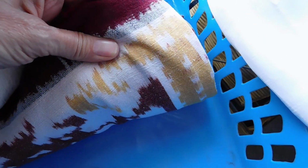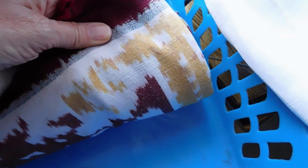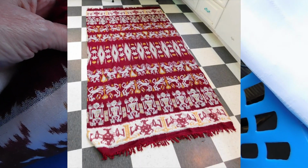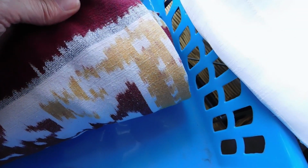And then this is a gorgeous piece of ikat woven. It's like a throw. It's got tassels on either end, and it's from Indonesia. And that I listed for $135 just because it's a very large piece and it's in really, really good condition. And it's just beautiful. I love the ikat weaving. It's all hand woven. Okay, I think that's everything.